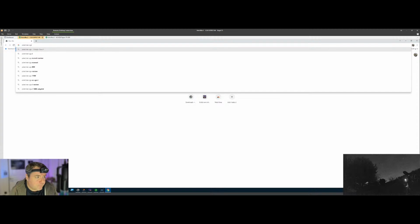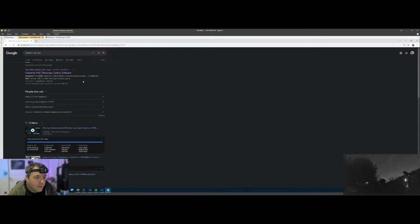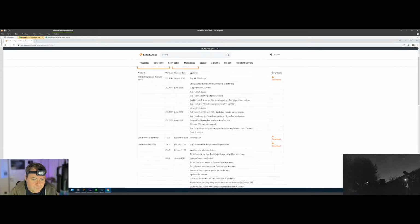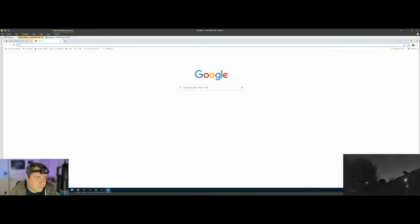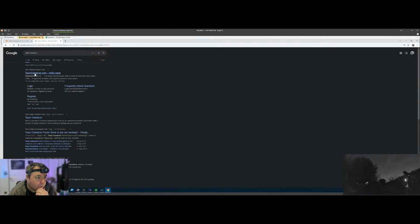I can't believe this is one of the fixes in the software. Version 2.41. There's nothing in here about one of the bugs that I've seen fixed. But I'm on a closed forum called Team Celestron.